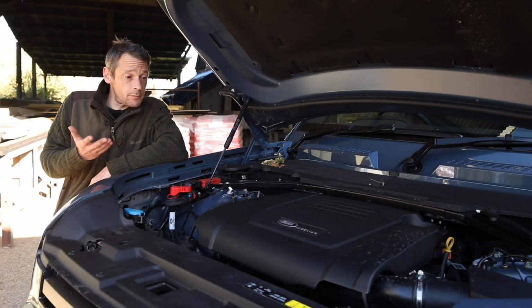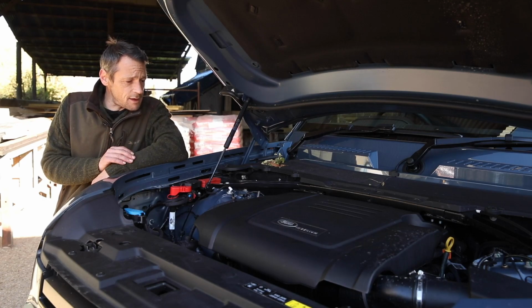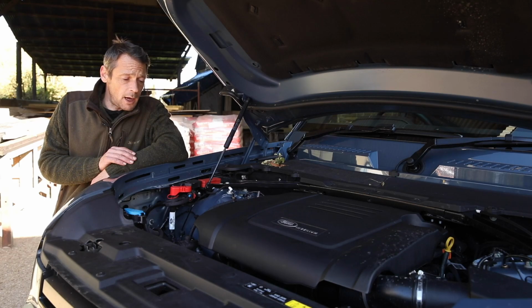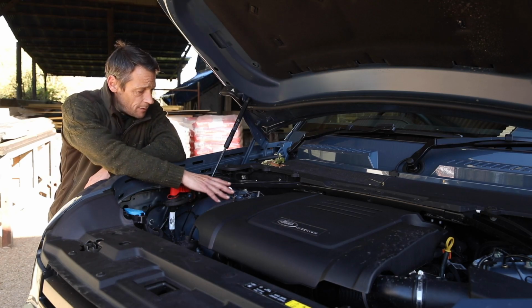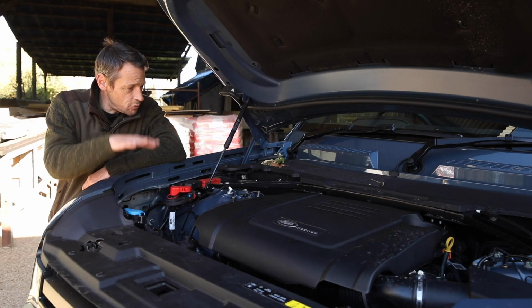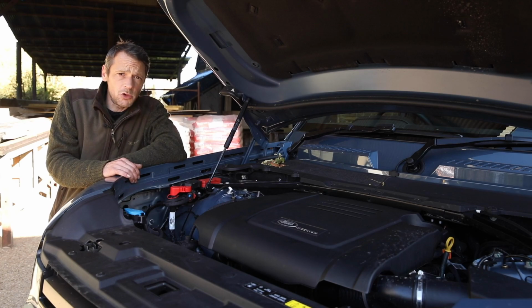So if we open the bonnet, we can see not a lot really. Underneath the plastic trim there is a 2 litre petrol turbo engine, yeah, petrol, 300 brake horsepower, 400 newton meters of torque, top speed of 119 miles an hour, and 0 to 60 in 6.7, so reasonably pokey for a 4x4. Yeah, we can see a little bit of the fancy air suspension, which will raise and lower, give us a little bit more breathing room underneath. Yeah, looks promising.